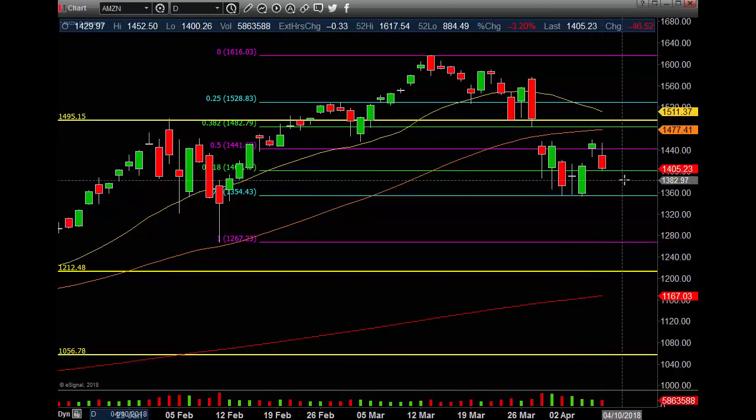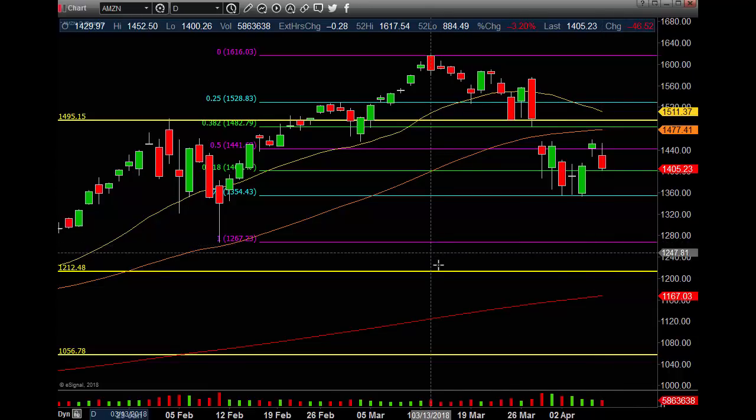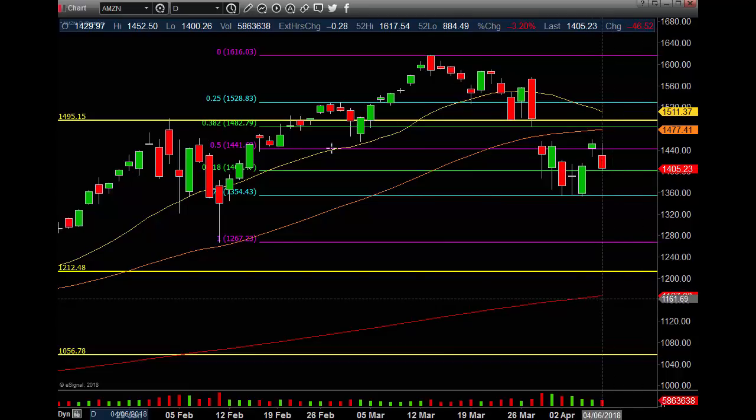Amazon will be testing the 1167 area. We'll stop here. We'll stop at 1248, but ultimately it will be the 200 MA on the daily chart.